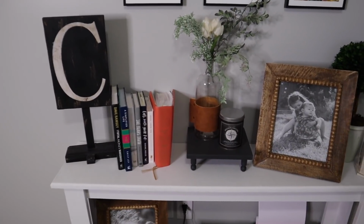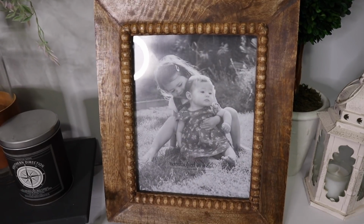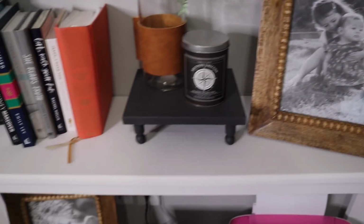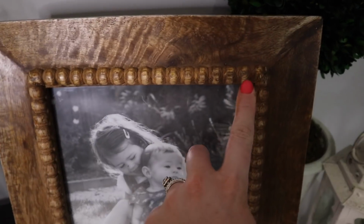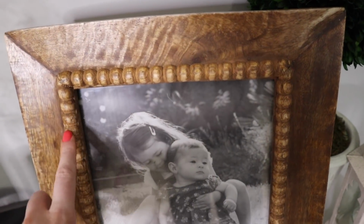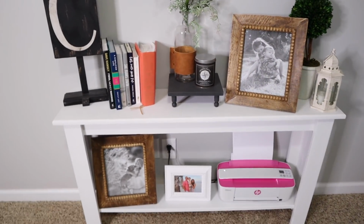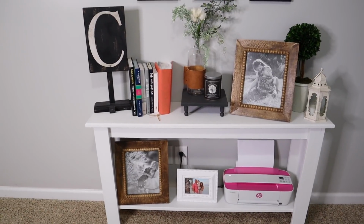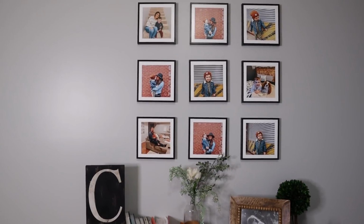And then I need to do something else with this little table in the office. I've been just stacking books up, but I got these picture frames from Home Goods. How pretty. They were $10 a piece. I got 2 of them, and I need to get some pictures printed, but I thought that all the detail on them was just so pretty. So definitely look at Home Goods for picture frames and stuff like that. That's my next project, is to get some pictures printed, but I love how this wall turned out.